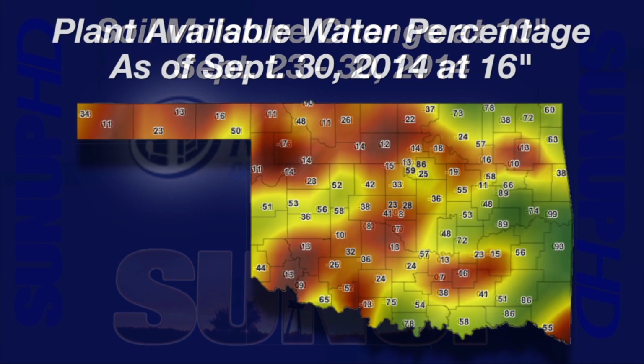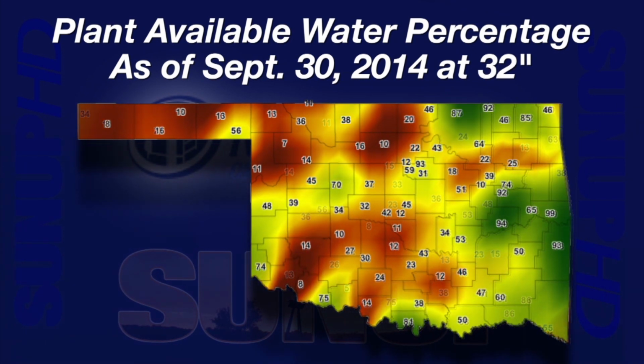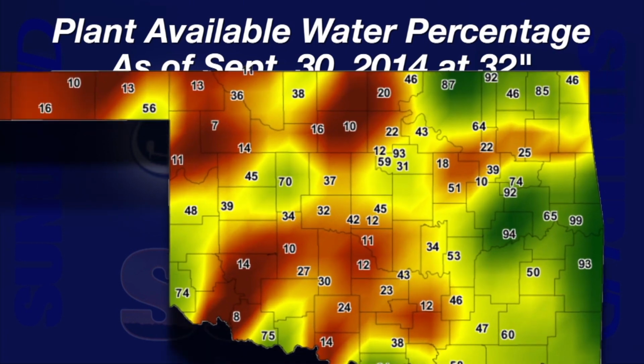Checking on a map of current plant available water from the surface down to 16 inches through September 30th, the large dark brown areas had plant available water percentages in the teens and in the driest soil areas below 10%. Not much changes as we look deeper at a plant available water map from the surface down to 32 inches. There are only a few green areas with good soil moisture. Here's Gary with a look at our sparse rainfall.